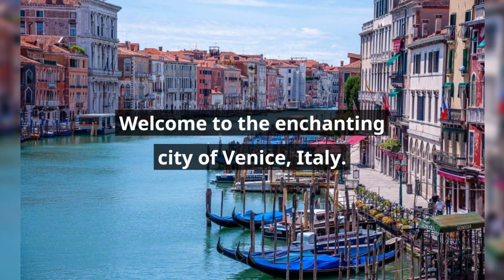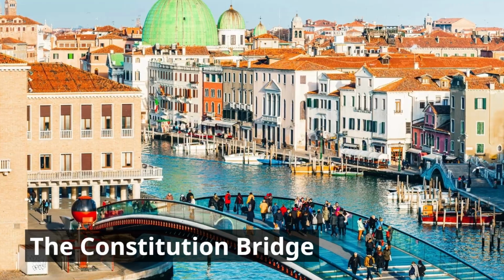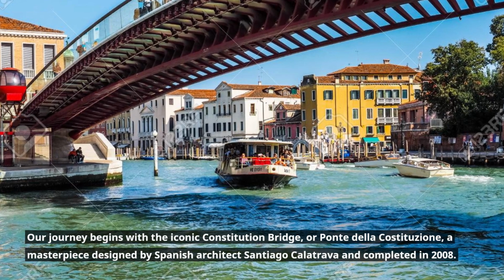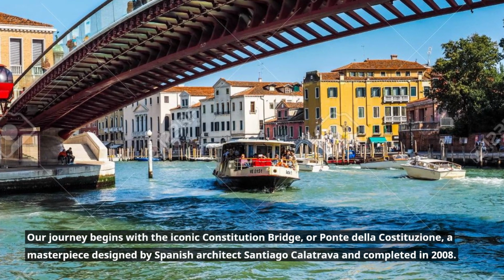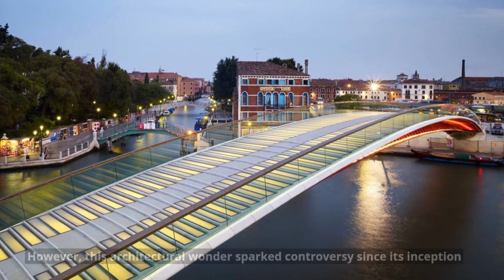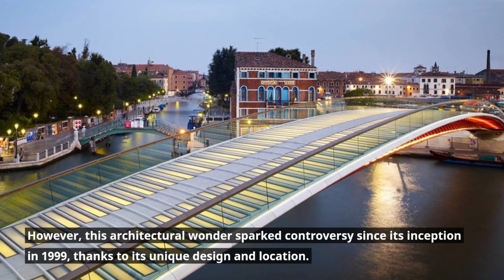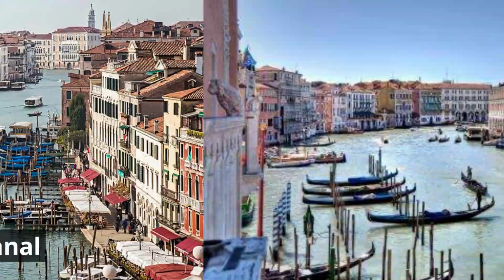Welcome to the enchanting city of Venice, Italy. Our journey begins with the iconic Constitution Bridge, or Ponte della Costituzione, a masterpiece designed by Spanish architect Santiago Calatrava and completed in 2008. However, this architectural wonder sparked controversy since its inception in 1999, thanks to its unique design and location.